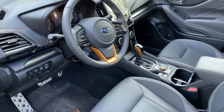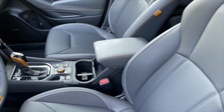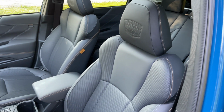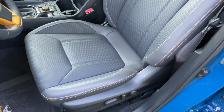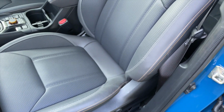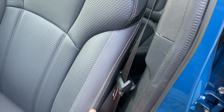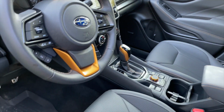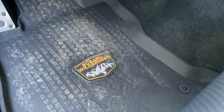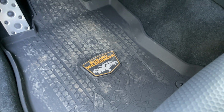Now moving to the inside of everything, you'll see you've got the same copper colored accents here on the steering wheel, on the shifter, on the drive mode dial, and then you've got this unique water-resistant material called StarTex on the seats. So this is a water-resistant kind of dark gray material, almost a neoprene looking material. And you've got some copper colored stitching here on the outsides of it. You've got the Wilderness logos here on the headrests. And then moving down to the floor mats, these are also unique for the Forester Wilderness. They've also got that copper colored logo and a unique tread pattern.